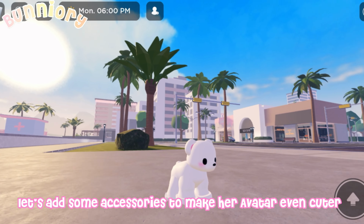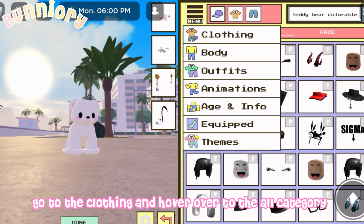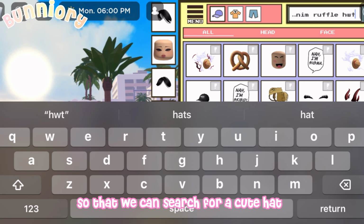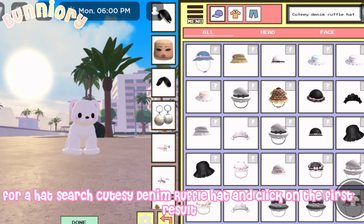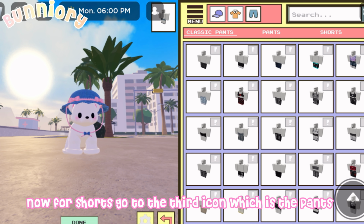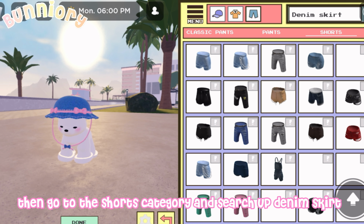Let's add some accessories to make our avatar even cuter. Let's open our avatar again, go to the clothing, and hover over to the all category so that we can search for a cute hat. For a hat, search cutesy denim ruffle hat and click on the first result. Now, for shorts, go to the third icon, which is the pants. Then go to the shorts category and search up denim skirt.